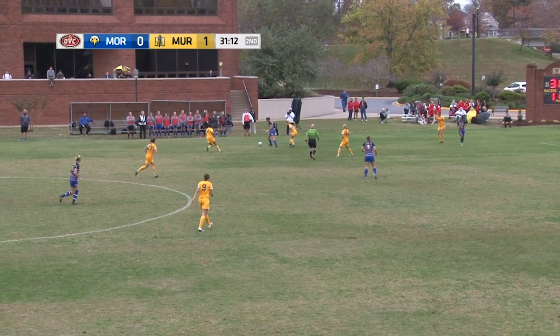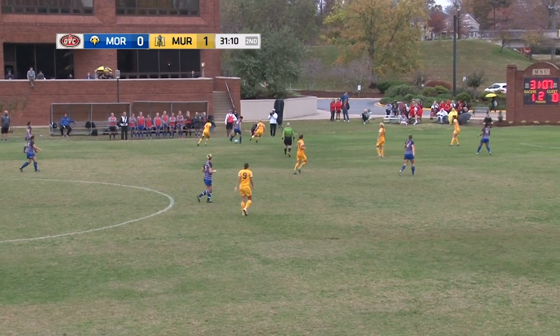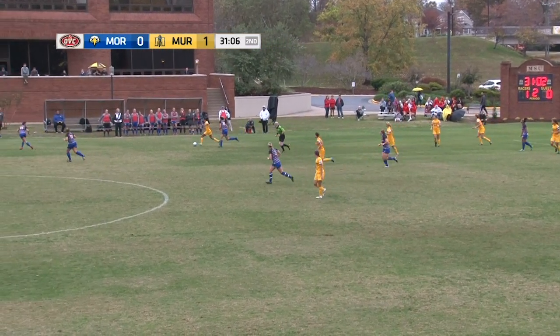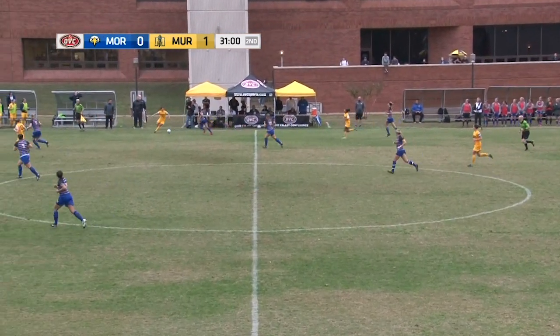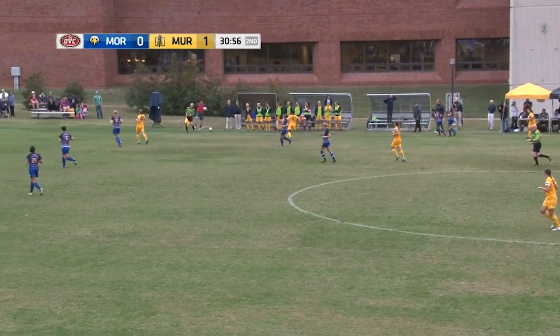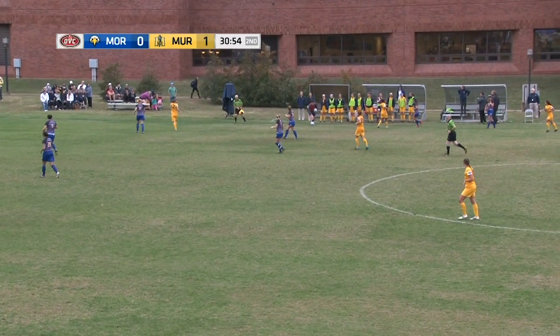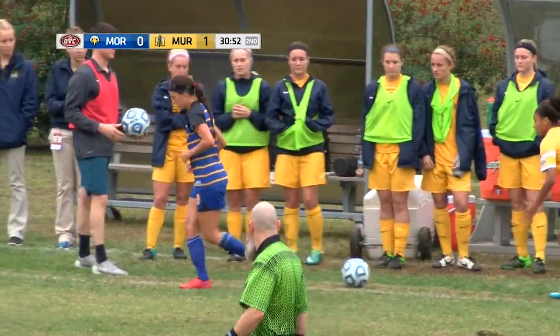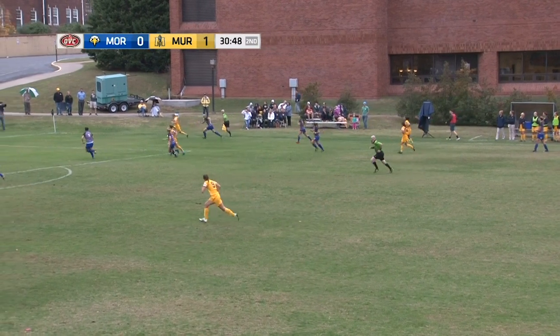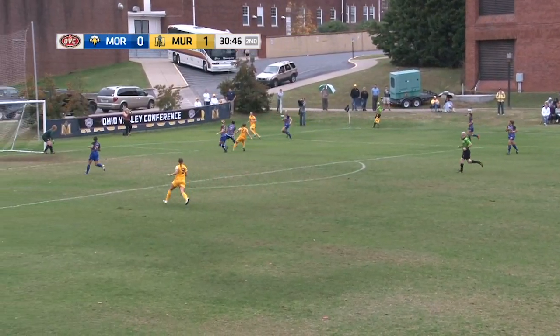Back to Tim. Tim and Wilson have switched sides, looking to create something from either side. They're mobile. Definitely. I think Angela Brack's a huge threat still for Morehead. Those three can pull a goal out of anywhere, so it's going to take good concentration from the Murray back four to keep this going. Naomi Devine's had a great year for Murray. Really cleaned up a lot of tricky stuff. Here we go again.